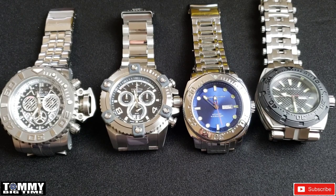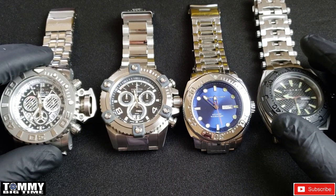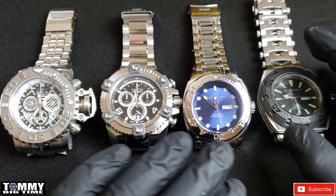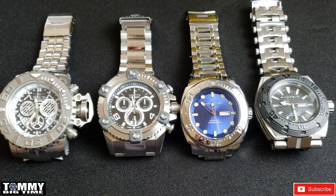These are very heavy. They're all close to a pound or over a pound. I don't think any are over a pound. I think the Sea Hunter unsized is exactly a pound. I believe the Grand Octane is like 14, 15 ounces unsized. And then these two have got to be close to the same. So just really great builds.